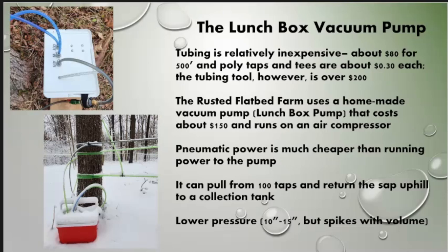And I would just buy the quietest one you can, because that thing popping on and off while you're boiling is not a pleasant sound. And you can put them outside. You don't have to keep them in the barn too. You can spend $150 on an air compressor that you probably already have anyway, and you just run your tubing out there. You have to buy some fittings and so on to get it the way you want. Any questions on the lunchbox pumps or how those work?